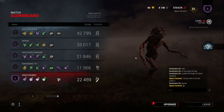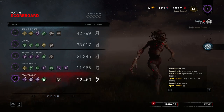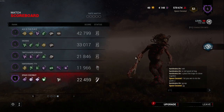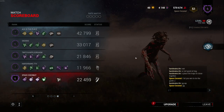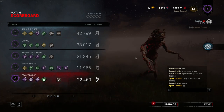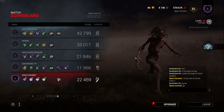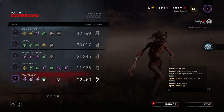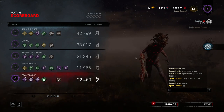So, Haddonfield in general is a very fluid map. There are so many different paths that you want to trap. You can really only trap a few places consistently, like the basement or that drop that I like, or outside the windows and things like that. But if you put too many in one area, just like I said, it can make it more difficult to trap.